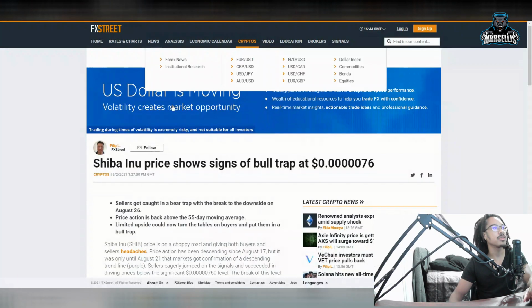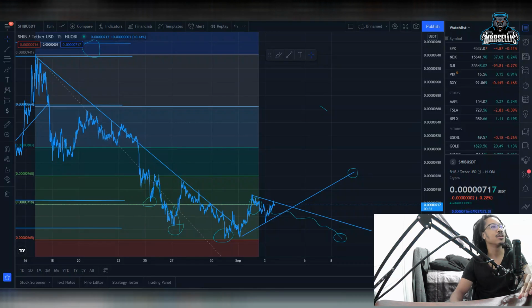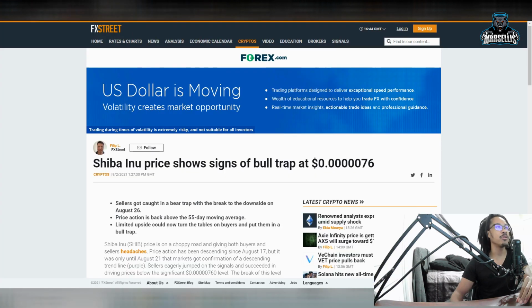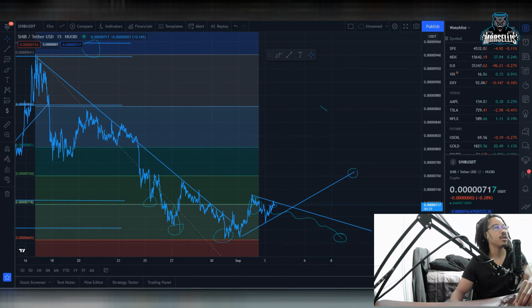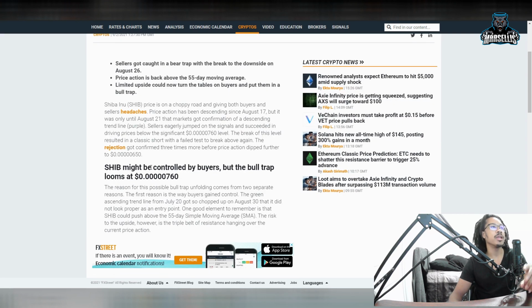First things first, Shiba Inu price shows signs of a bull trap at 0.000076. So yes, it's showing us signs of a bull trap, and we actually already had that bull trap. So sellers got caught in a bull trap with the break to the downside of August 26th. Price action is back above the 55-day moving average. Limited upside could now turn the tables on buyers and put them in a bull trap. So Shiba Inu price is on a choppy road and giving both buyers and sellers headaches.